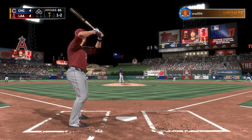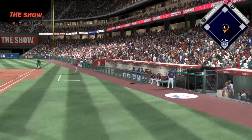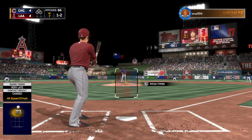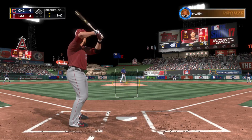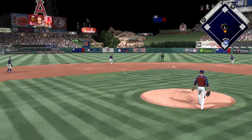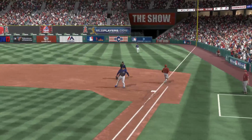Inside, as that perhaps will back him off a bit. 1-2. And this will find the seats behind the first base dugout. Now another 1-2. Hit to short. There to play it is Zobrist, and he's set down, 1 away.